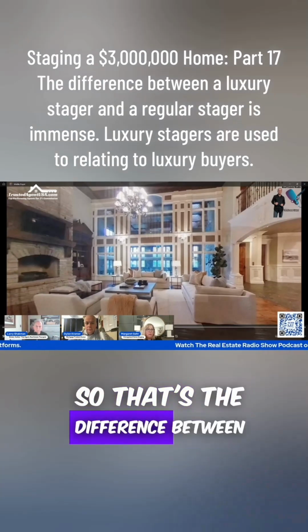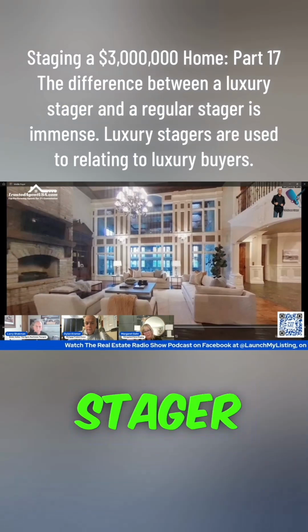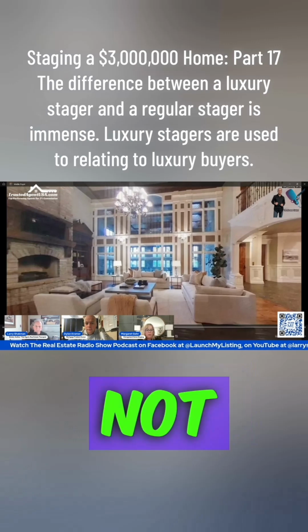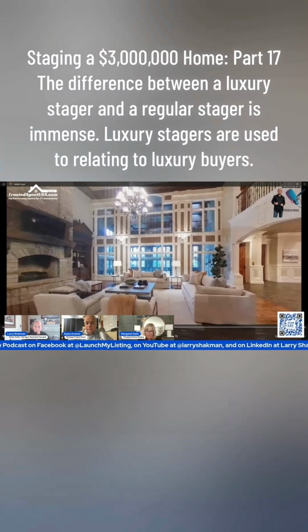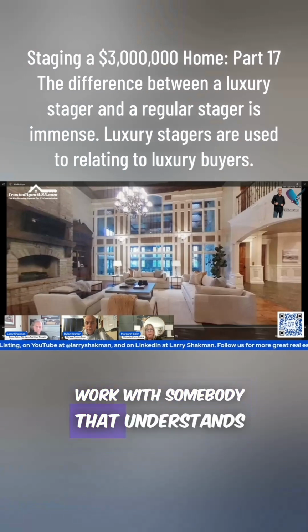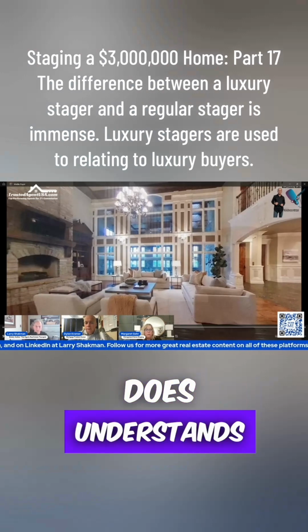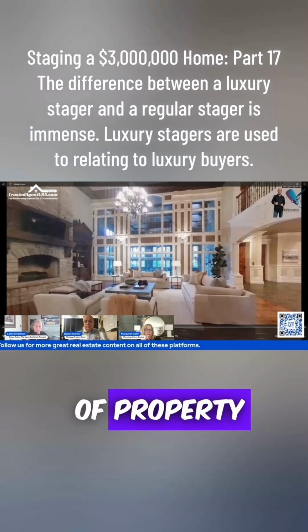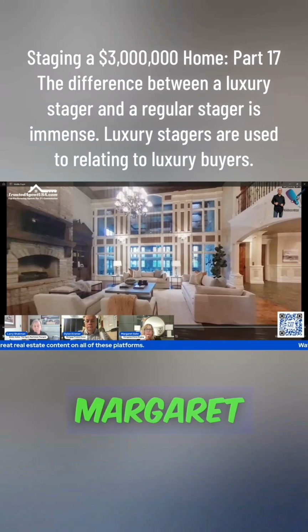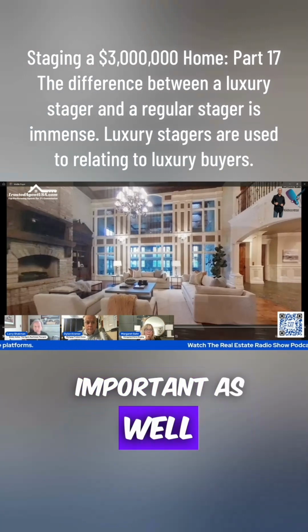That's the difference between working with a regular stager and a luxury stager. If you're selling luxury properties, you need the right stager to fit. 100%. That makes a lot of sense. You've got to work with somebody who understands, like Margaret and her partner and her whole team understand how to stage these types of properties. But Margaret, you also stage bread and butter properties too, because that's important as well.